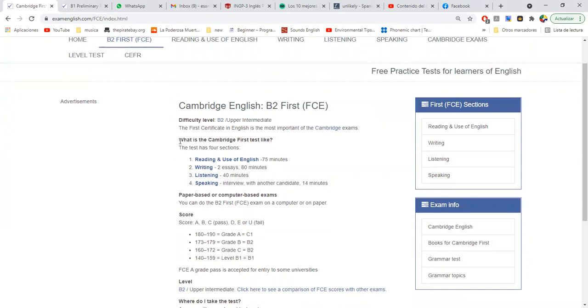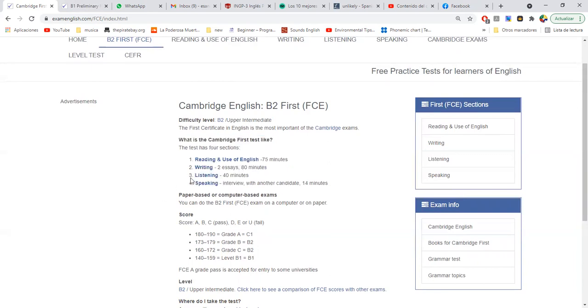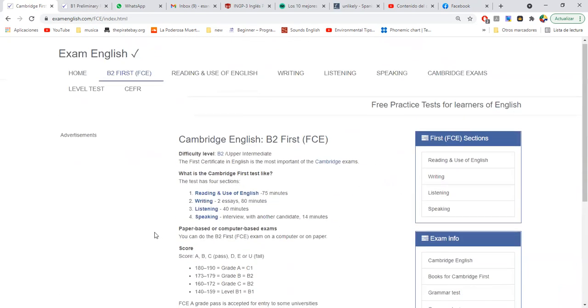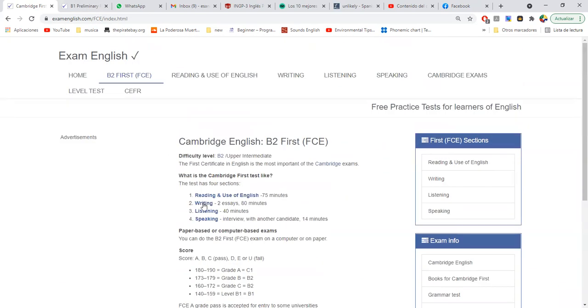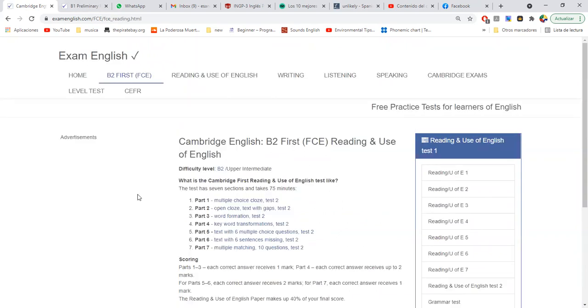It contains 4 parts, the same as PET: reading, writing, listening, and speaking. The reading section is called reading and use of English. So it's more than only reading, okay? Now we're going to go to this website, the same as with the PET, which contains activities for all different parts. But now we're going to go to the reading section, okay?